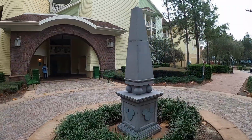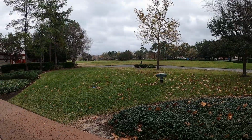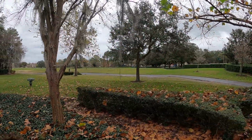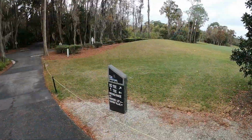And we'll keep going. Hey, it's the golf course and stuff. Yeah, the golf course looks pretty cool because you just golf right from the Mickey Mouse.